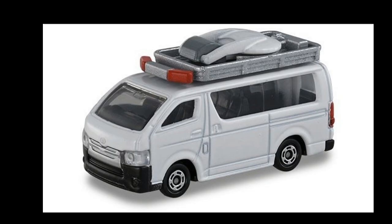Check that one out. This one has new details here on the roof wrap. The previous one, the beige, was different. This one here, I don't know what these are, but yeah, it is different. I think ambulance something. So comment it down below. Not really familiar with what's on the roof right here.